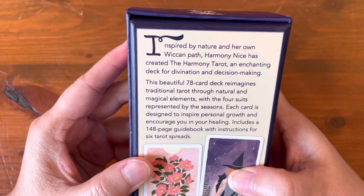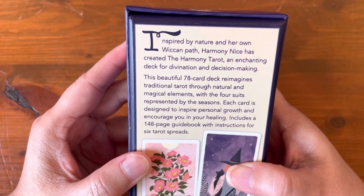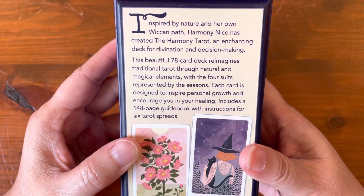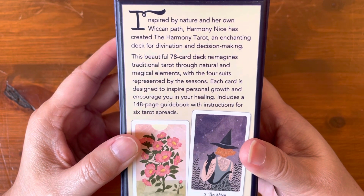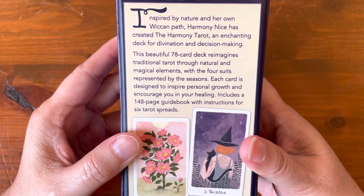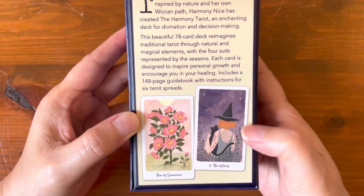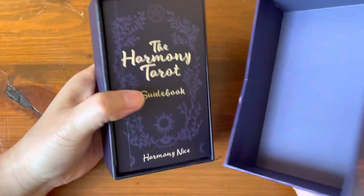Inspired by nature and her own Wiccan path, Harmony Nice has created the Harmony Tarot, an enchanting deck for divination and decision making. This beautiful 78 card deck reimagines traditional tarot through natural and magical elements, with the four suits represented by the seasons. Each card is designed to inspire personal growth and encourages you in your healing. It includes a 148 page guidebook with instructions for 6 tarot spreads, and there's a couple pictures of the cards. Hard case box.